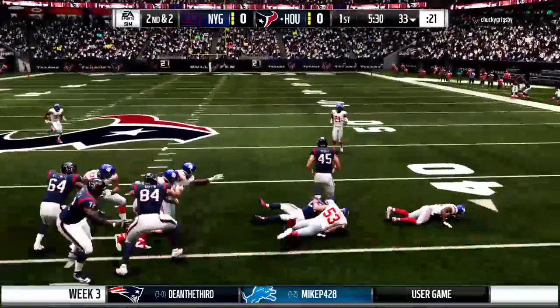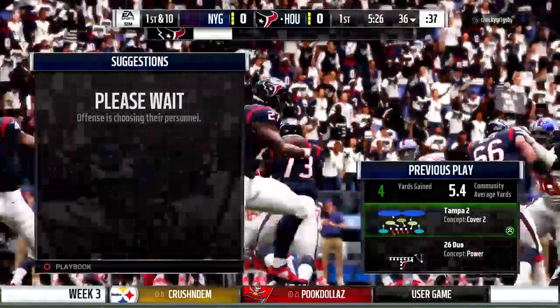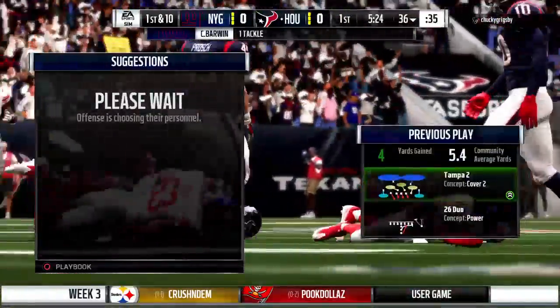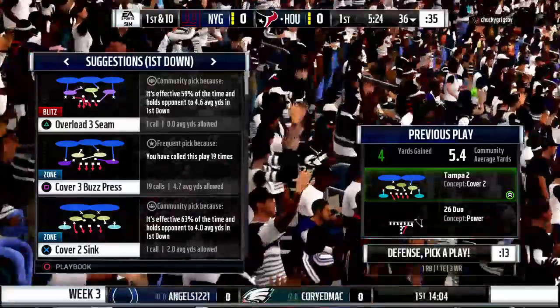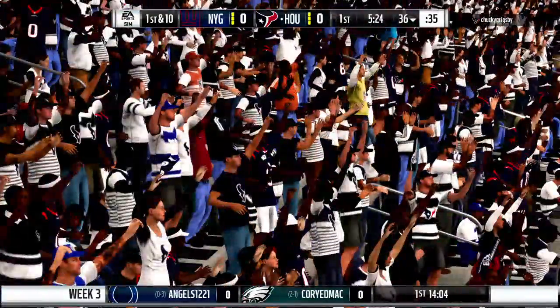They'll run it here. This is Deontay Foreman. A gain of 4 that time as the drive continues. Well, I think that's what they're going to need to do here in the first half. You've got to take some pressure off of this young quarterback, and no better way to do it than to establish the running game early.